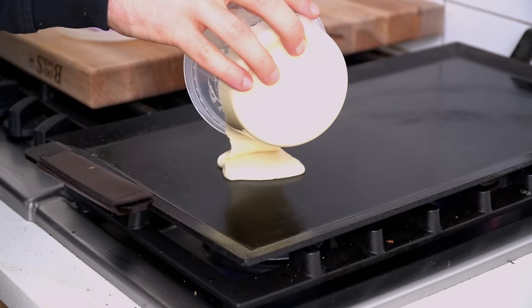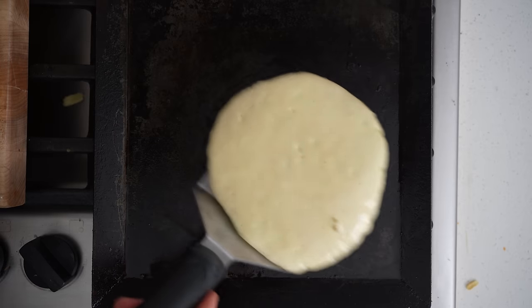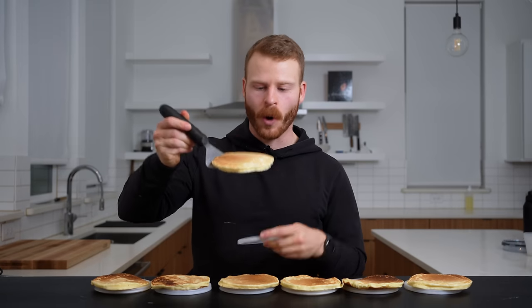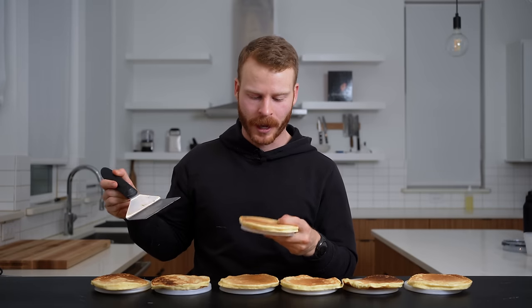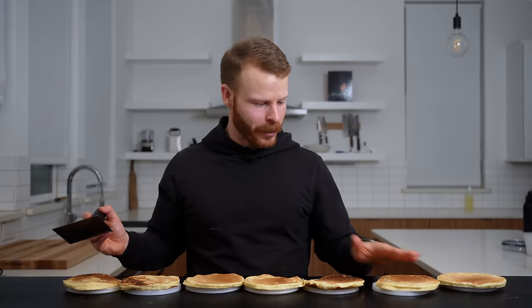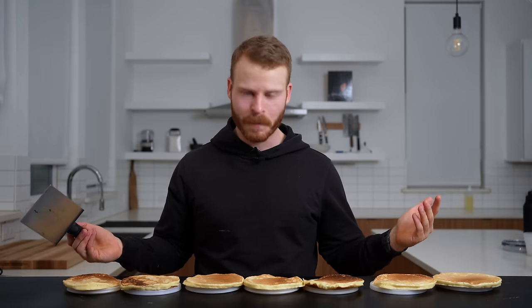Then I cooked each of the pancakes on the griddle and transferred them to the large cutting board where we can give them a taste test. So if 6 different pancakes weren't enough, I'm gonna add one more. This is actually one without any vanilla, so I felt like this would be a cool control to add to this test. But let me blindfold up and see if I can tell any difference between all of these different pancakes, including the one that has half a vanilla bean, which is like $4 to $5 worth. So let me blindfold up and see what we find.